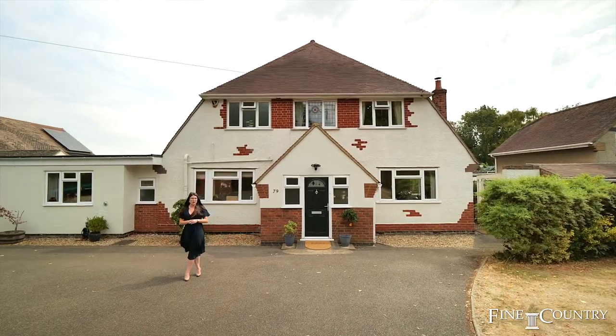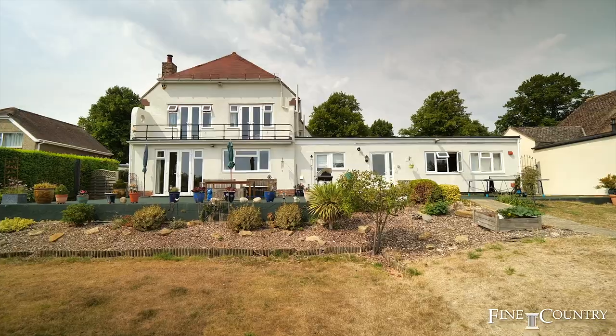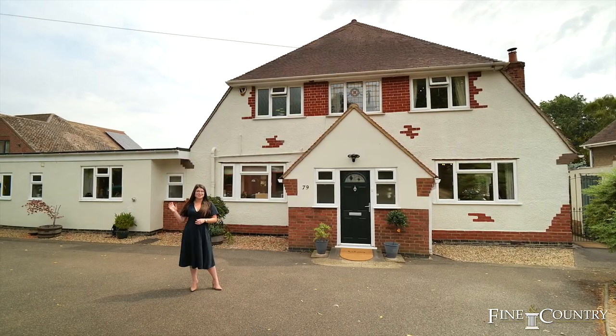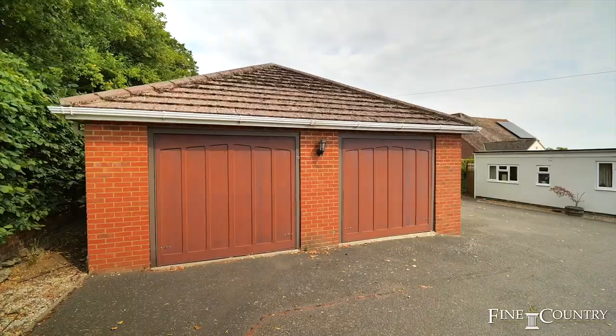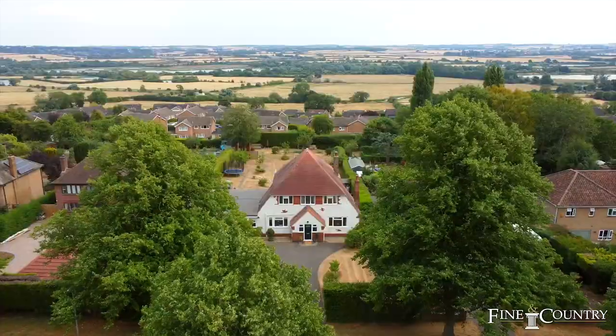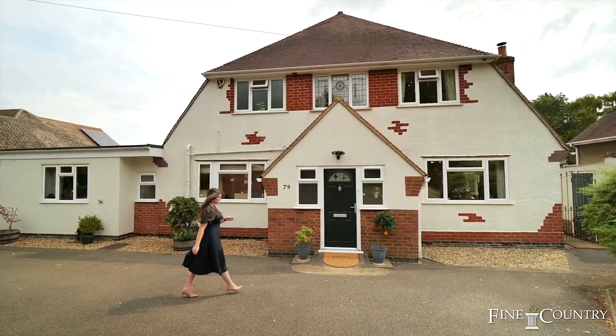This beautiful period home sits on just over half an acre and offers approximately 2,800 square feet of flexible living accommodation. There's three bedrooms in the main house, a spacious one-bedroom self-contained annexe, double garage, ample driveway parking, beautiful southeast-facing garden, countryside views, and so much more. So come on in, let's have a look inside.